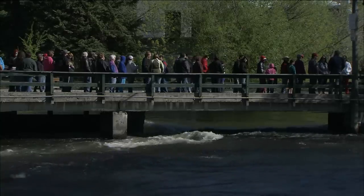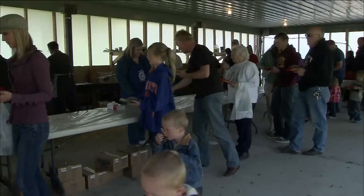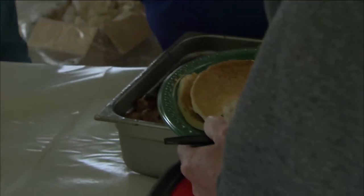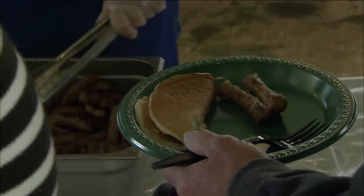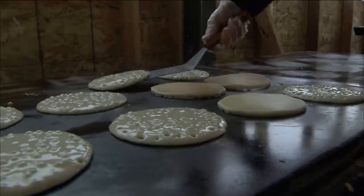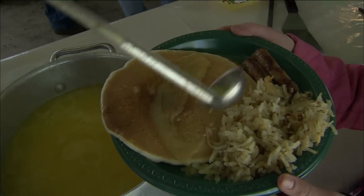4,000 people stand in line for free breakfast. Volunteers from Fremont County Search and Rescue and the Chamber of Commerce cook 500 pounds of sausage, mix 500 gallons of pancake batter, and spread 60 pounds of butter.